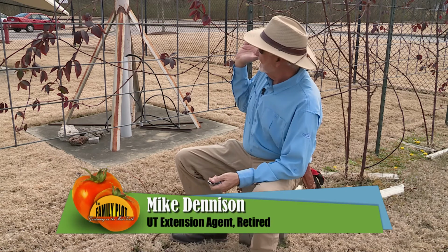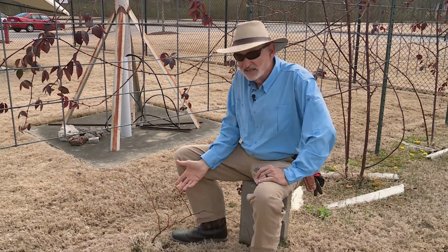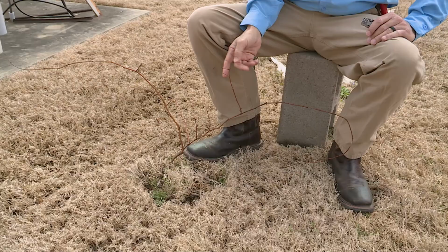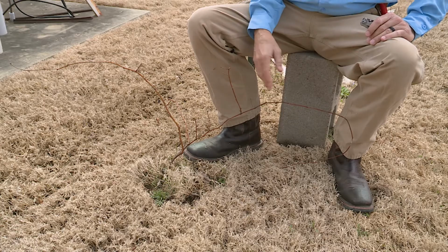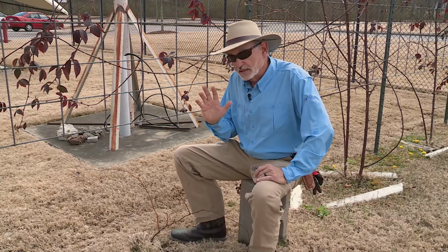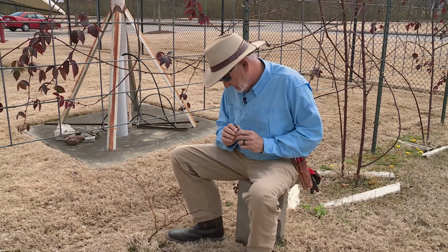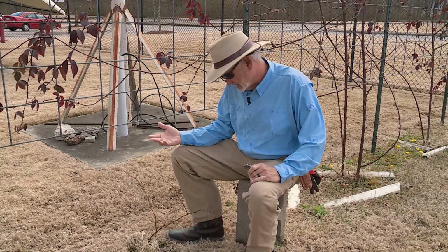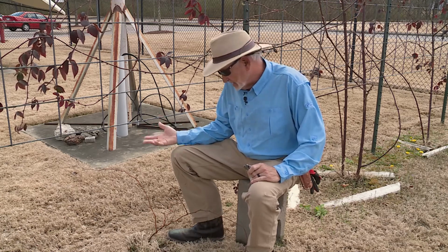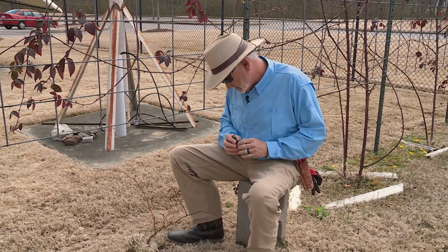When you have a couple of beautiful blackberries, like I have behind me, and then you have one that looks like this, your gut instinct is to say, this blackberry is dead. Let's take it out and replace it with something. But before you do that, do a little investigation and try to determine whether or not it's truly alive or dead. It may just be a different variety, and it may take it a little bit longer to come out. This one was planted quite a bit later than the two behind me. So let's do some checking here.